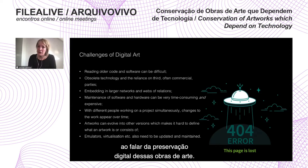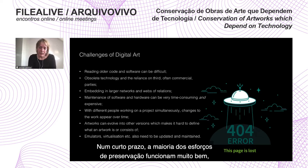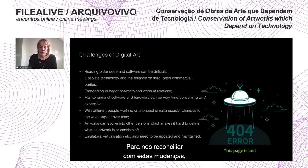Nevertheless, many solutions have appeared in the last two decades to prolong the functioning of digital art and also the digital tools, to keep entropy at bay. They are all digital, of course. So in the short term, most of the preservation efforts work quite well, despite some changes to the content, aesthetics, and information. To come to terms with this kind of change, several discussions are organized around the acceptable amount of change.